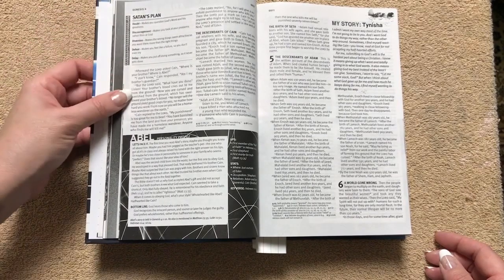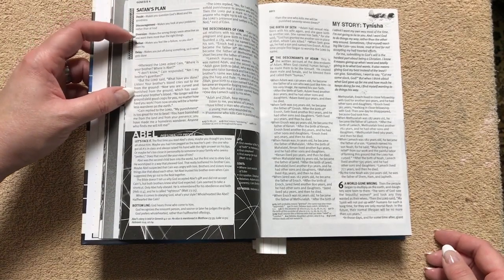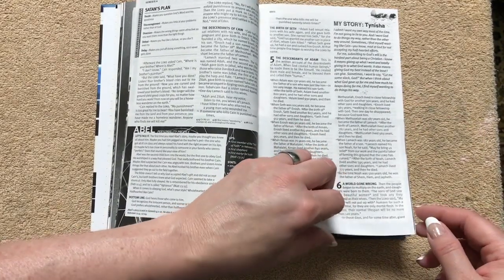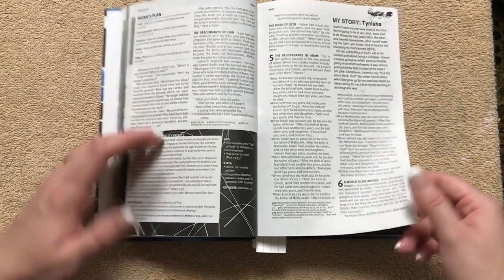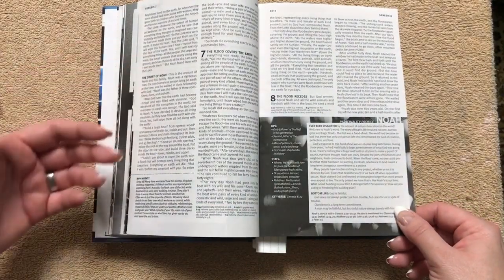This one talks about Satan's plan, as far as what people might call the 5 Ds: doubt, discouragement, diversion, defeat, and delay. We get one of our My Story sections, written by, it looks like, probably a girl by the name of Tynesha, from looking at the name. But there's stuff dang near on every page aside from just the biblical text.